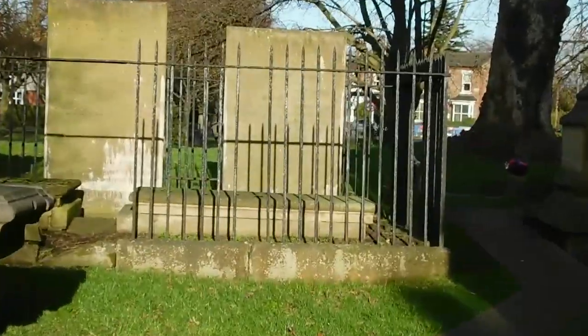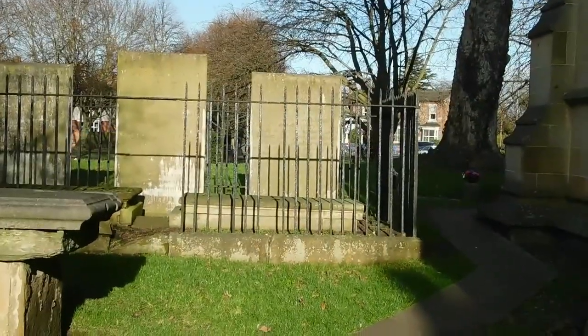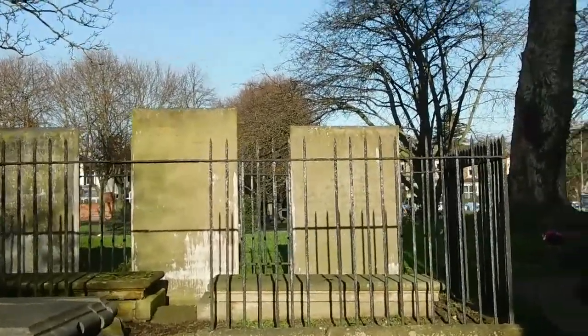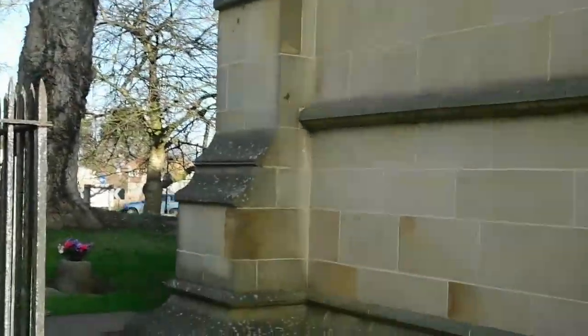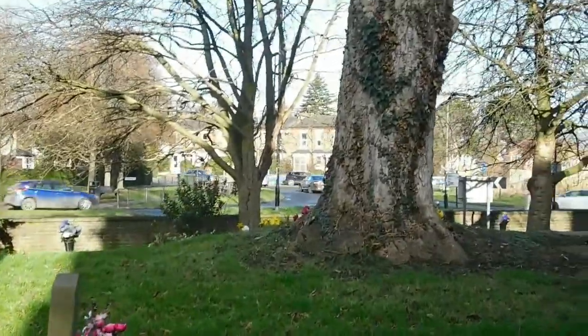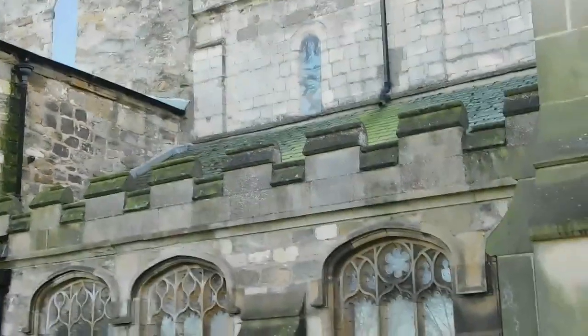Oh, I can never get my head wrapped around these iron railings and why they're necessary. There's many thoughts out there why they put them there originally, but you know, I'm not sure myself. But we'll just move around a bit out of the sun. When I just step back a bit, I'll be able to get some of the interesting features in. What I call interesting features anyway.